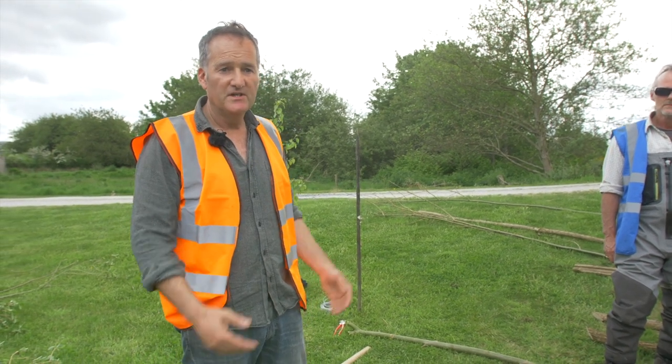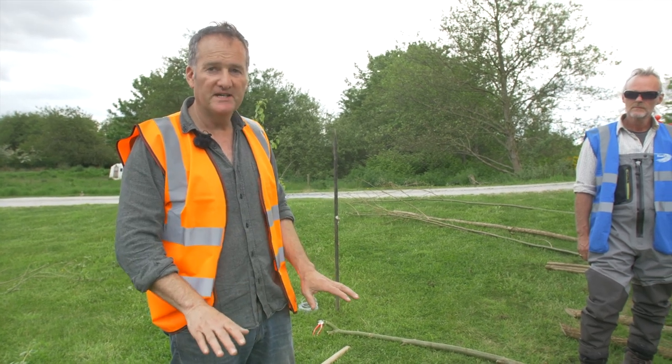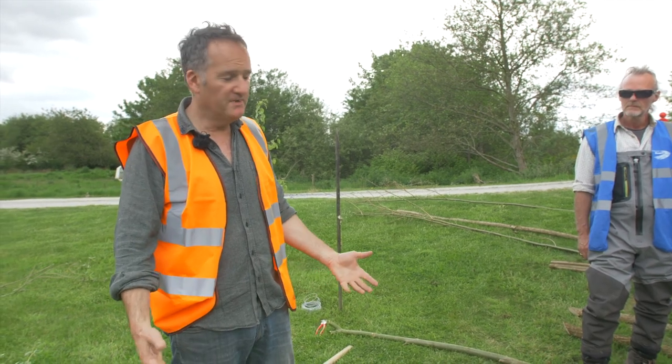It gives you a foundation, and so there's no under... The water will always try to work on underneath it, and it'll stop that happening. We can build up on top of that. And it's, again, it's rocks, it's stones, and a net, all very natural.